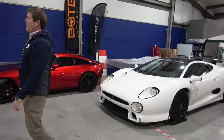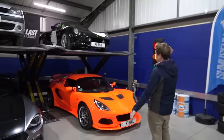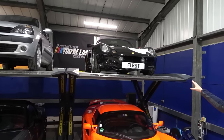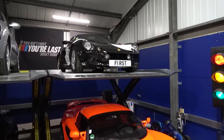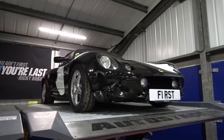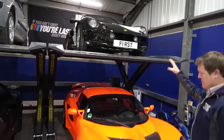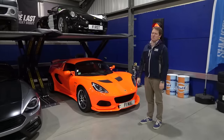Now, we also have up top here, also belonging to the owner of Final, we have First. That number plate, epic. This is a Lotus Elise S1 Sport 190 with a full carbon fiber body. It sounds amazing. The way it revs up is glorious. I've not actually taken it out for a drive, just look after it as part of this pairing of First and Final together that we have here, which is again just really cool.